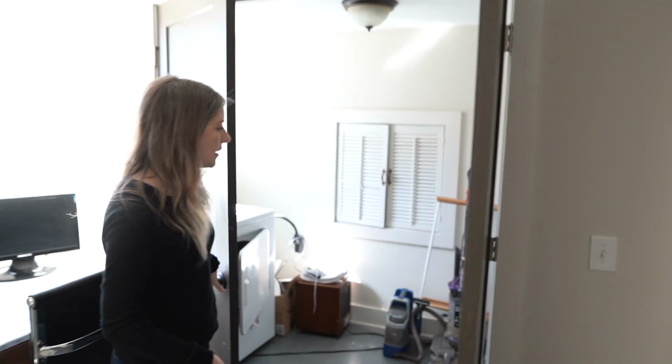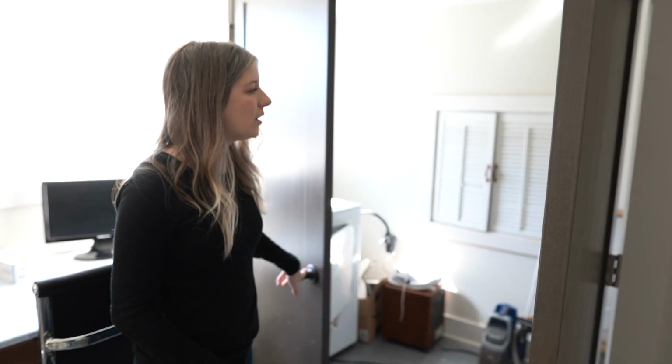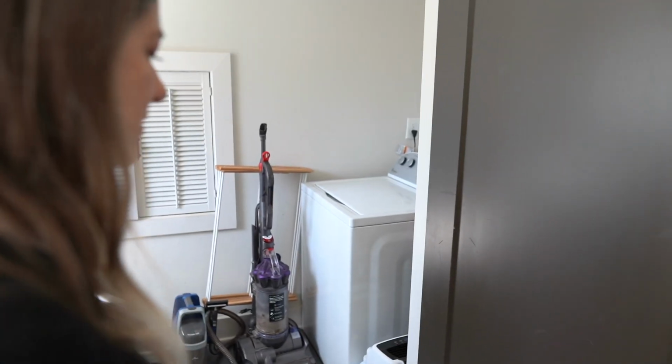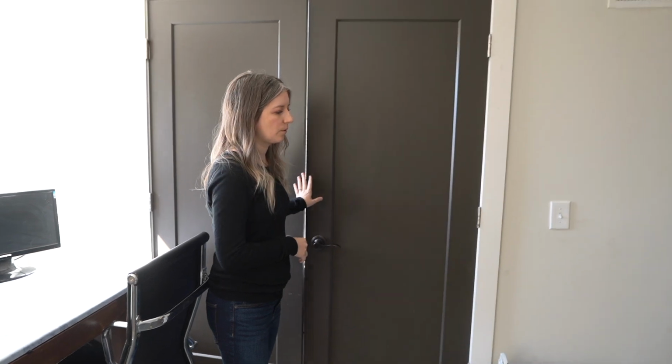I'll show you guys what's in these two double doors. We have our laundry room area. I have some big plans for this area coming up, but we won't bore you with that. There's at least enough space in here, but we definitely need to add maybe some cabinets, some built-in storage. So I think we're gonna do something really cool like that.